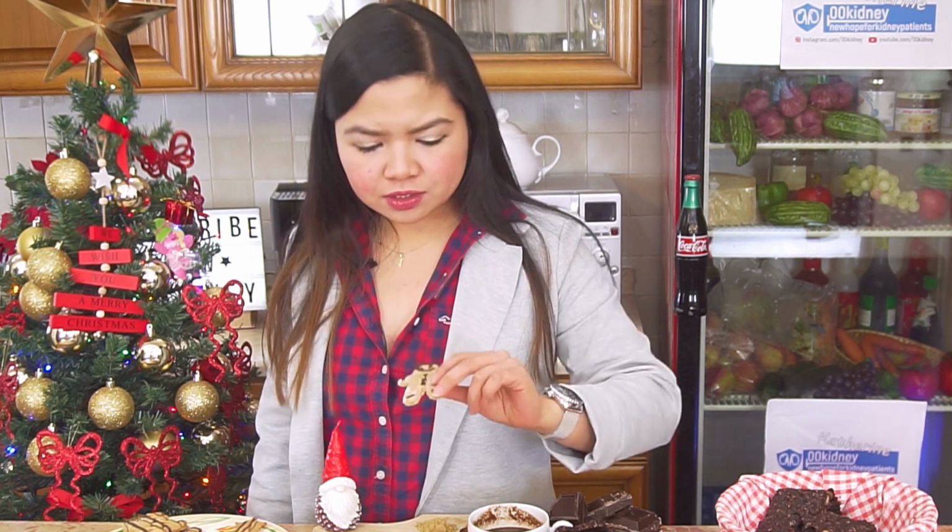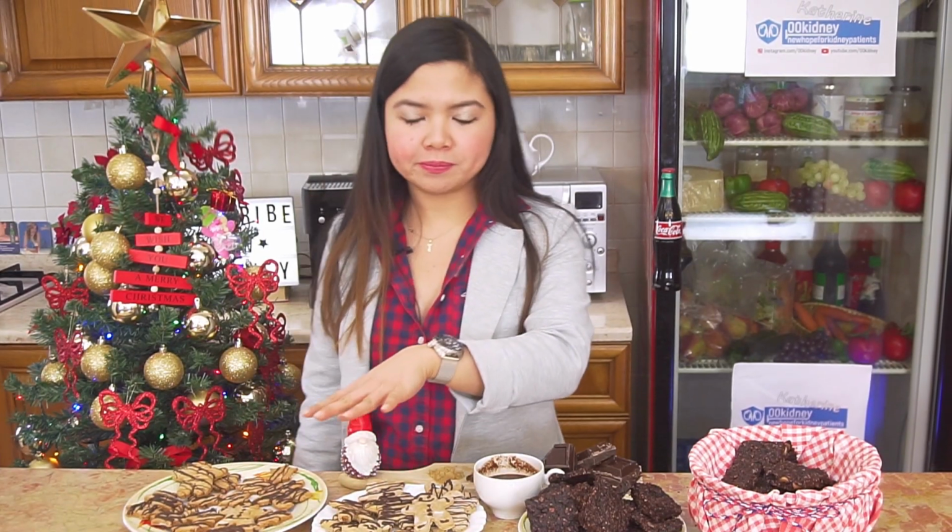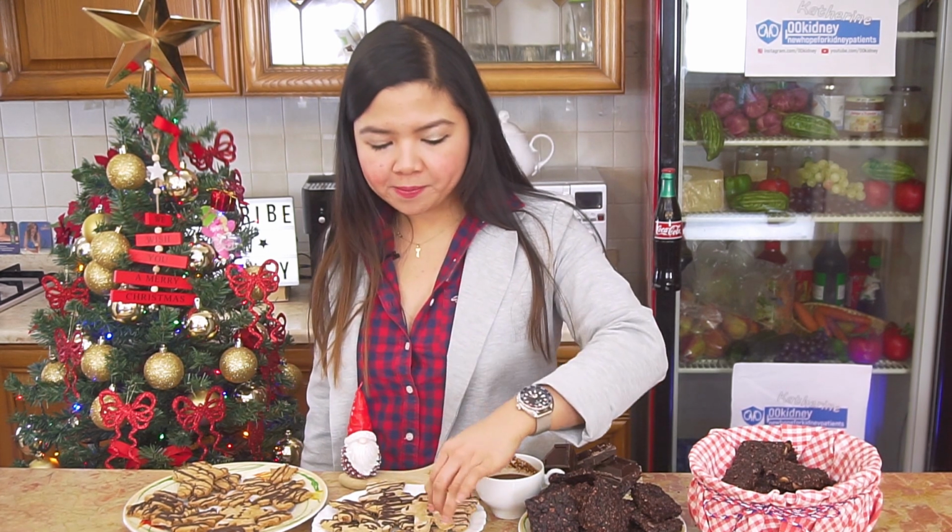What I'm going to do now is to test the flavor and consistency against the classic recipe. I make regular gingerbread men every Christmas. It's like a family tradition. So let's try first the regular one. Okay. This is really good. Great taste. A lot of sugar in it. Let's try this one.